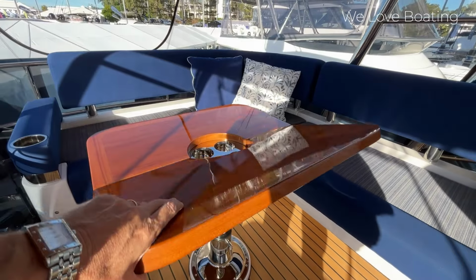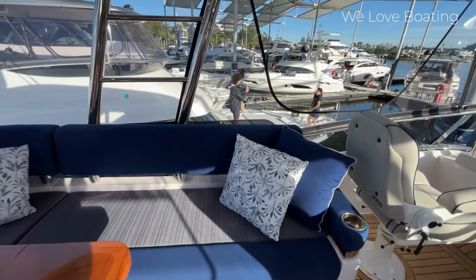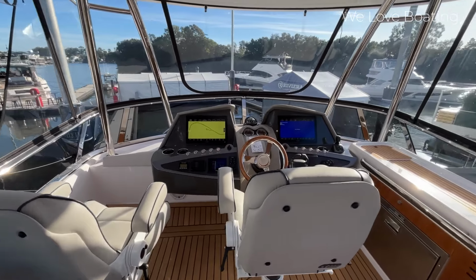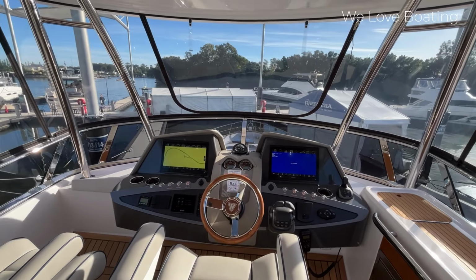One of the things to mention about Belize is Riviera make these in very, very limited numbers. They're highly customizable for their customers, and they're built to an even higher build standard than Riviera, which is hard to believe, which are superb yachts, but that is the case.